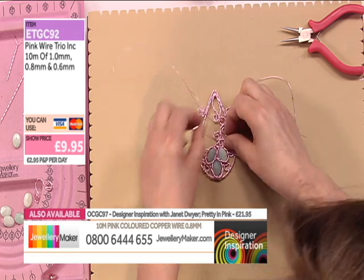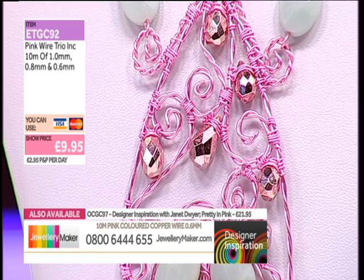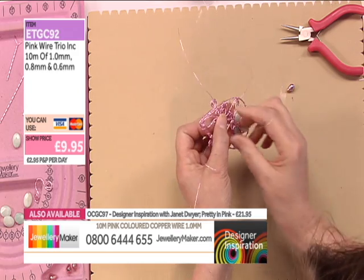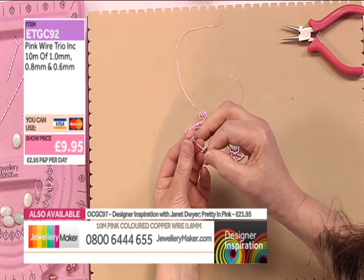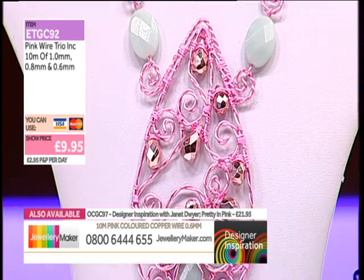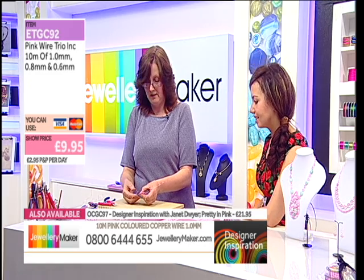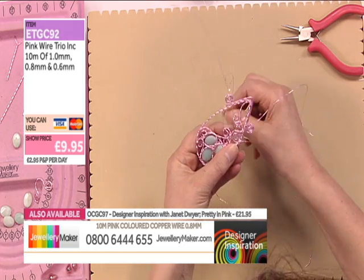Okay. When you've done that, take one of the sections. This one has still got its piece of tail. So wrap that back up through so we've got that to work with. There we go. Drop that stone on. Drop it in place. So we're going to drop that into place just there. Then wrap around the spiral opposite to it.